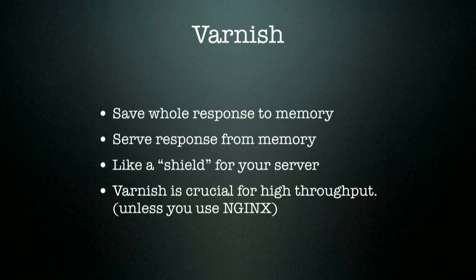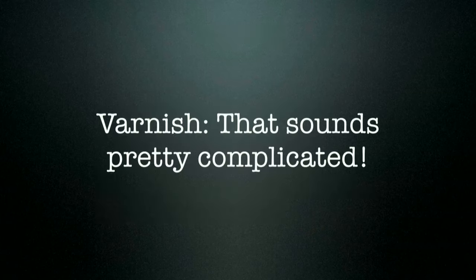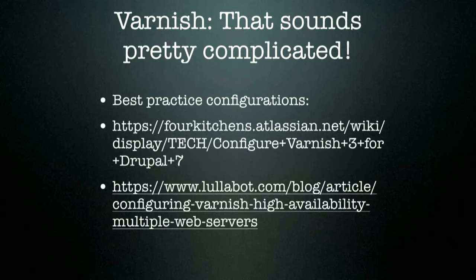So even though that is an additional daemon, I very, very highly recommend it, if that's not part of your stack, or Nginx caching, add it. It's so worth it, much more worth it than Apache and static files and that. It sounds pretty complicated. Actually, it was in the days of Drupal 6, but in the days of Drupal 7 and 8, you just use best practice configuration, either from Lullabot or from Four Kitchens. We should upload our own soon, too.